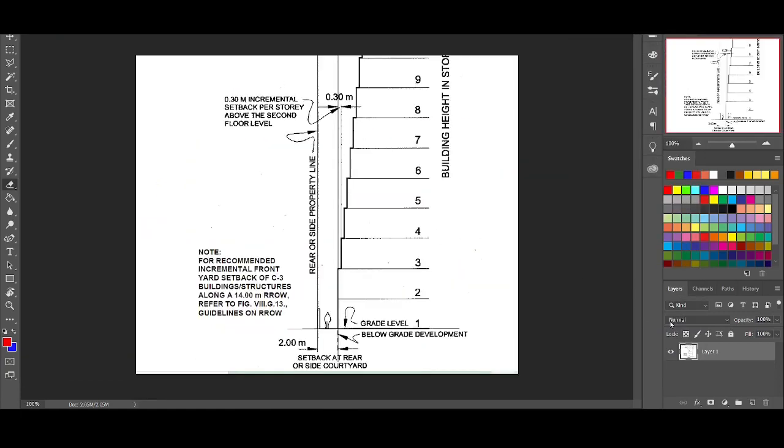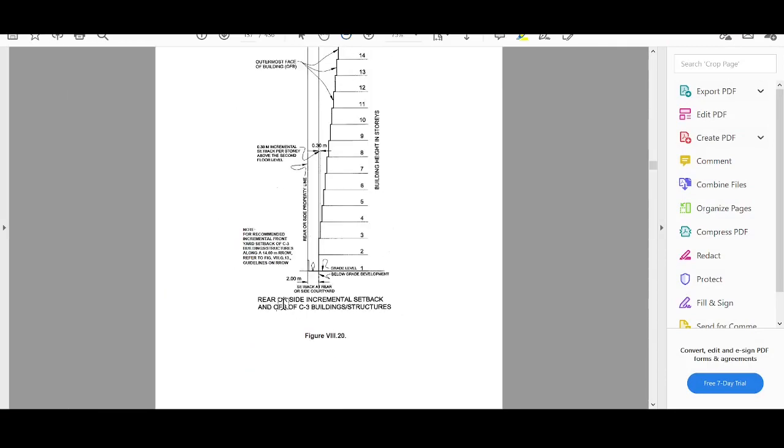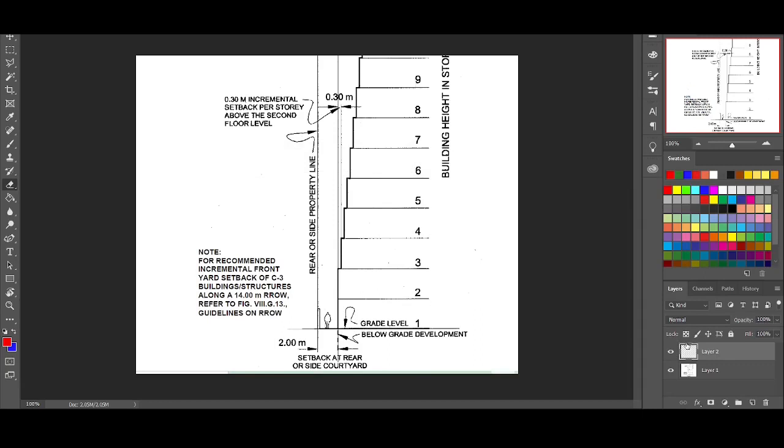Okay. So this is the side of your property. This is the setback per story, second floor level. This is not your front setback. Just to be clear, I'll highlight that over here: these are rear or side incremental setbacks. Let me draw your building on top of this. There. So this is our lot. We have Mindanao here and Bilaran over here. So we have our 3-meter setback here.